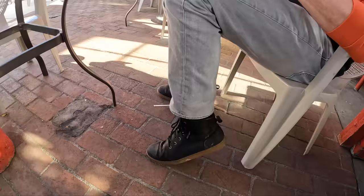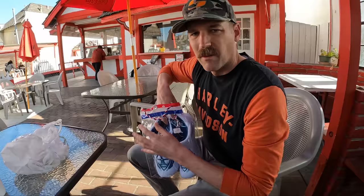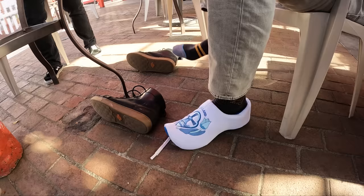So I wanted to get into the Danish spirit a little bit. I feel like I'm in Holland here. So we're going to be riding the Moke in my slippers. Those are fresh, man. Thank you. I'm excited about them. When in Holland, you got to do it. Yeah, we're actually in Solvang now. When you put these on your feet, you instantly get transported to Holland. Look at that. That's big.